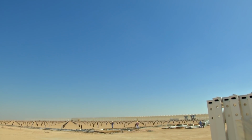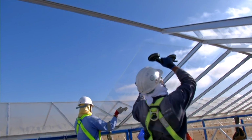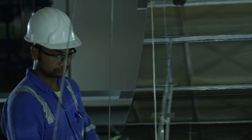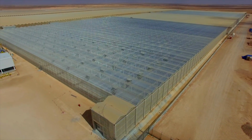We try to design all of our construction operations like a factory. So we'll have a crew doing foundations for the greenhouse, another crew doing erection of the structure, another crew sealing that structure, another crew installing our receiver, maybe another crew someplace else installing the mirrors. To compete with fossil fuel, the cost of solar steam needed to come down. So we set very aggressive targets for cost reduction for the Miraah project, and we have exceeded those targets.